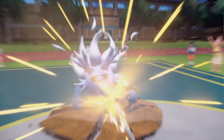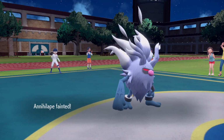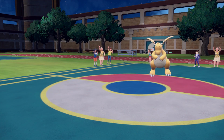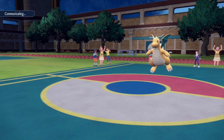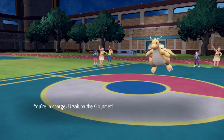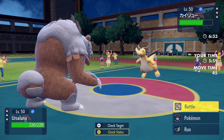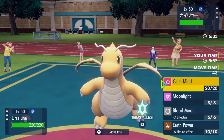If we do, that's perfect. Aw, man. Yeah, they got that crit. If they hadn't got that crit, we might have survived there. This is a pretty bad position now. Although Ursaluna, the cool thing about my Ursaluna is I actually have a Key Berry, which boosts my defense stat when I get hit with a physical move. My opponent is still taunted.